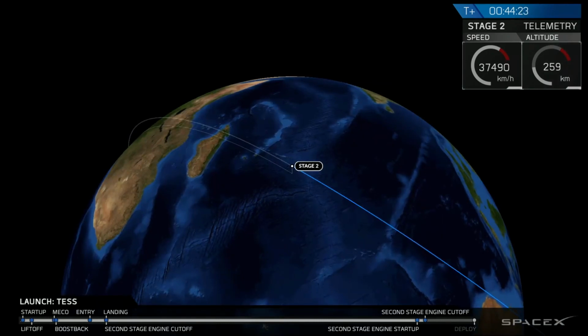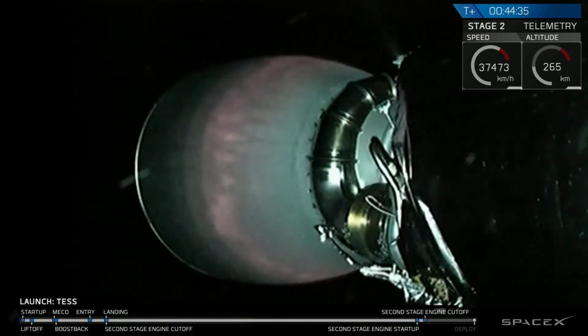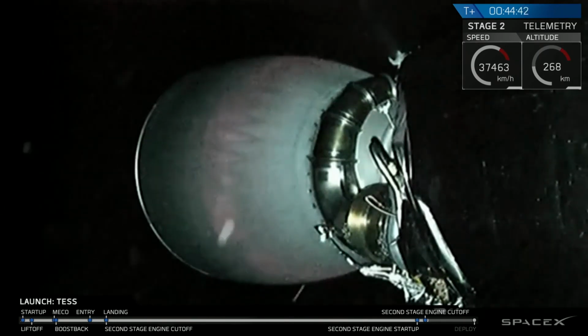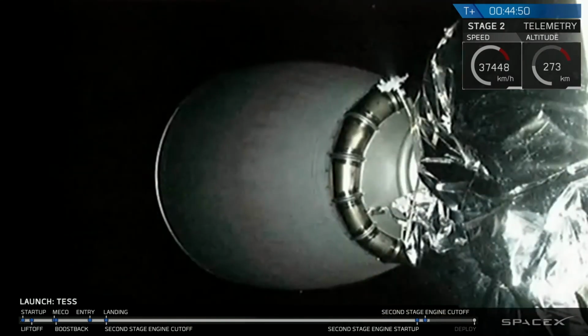Now, the way that that works is there is what is referred to as a payload adapter that is sitting on the top of our second stage, and TESS is attached to that. It's attached via a clamp band, which is basically like a banded spring. We'll send a separation signal to Falcon 9, which will then open up that clamp band, and there will be 4 springs inside of that payload adapter, 4 compression springs that will give TESS a little gentle push to push it away from stage 2.